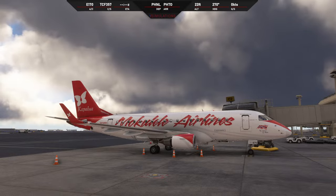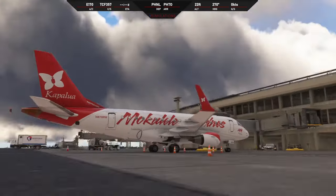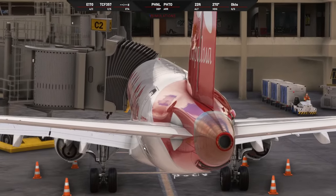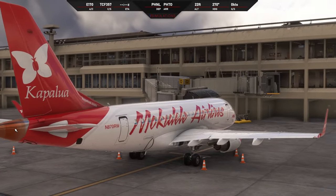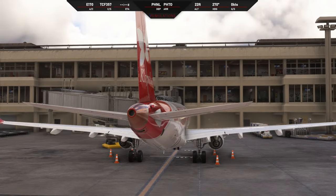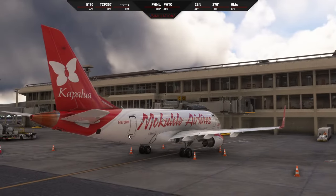What's going on with the red tail cone? Red tail cone, what do you mean? This one here? You're talking about over here? It looks like it's just copper. Or, like, what does that look like when it's supposed to be really silver and it got anodized?